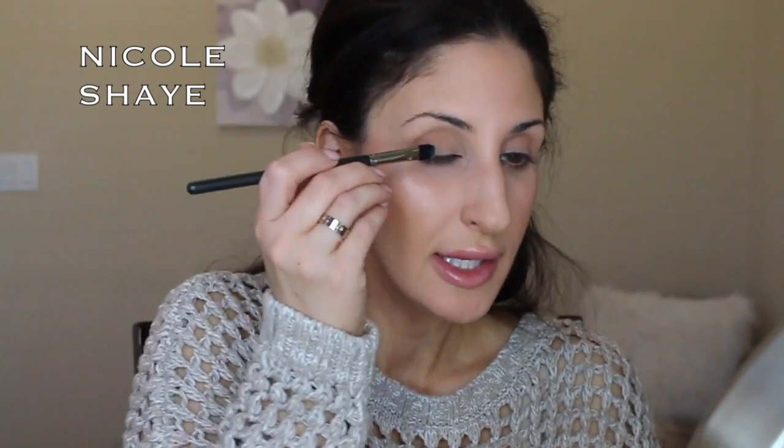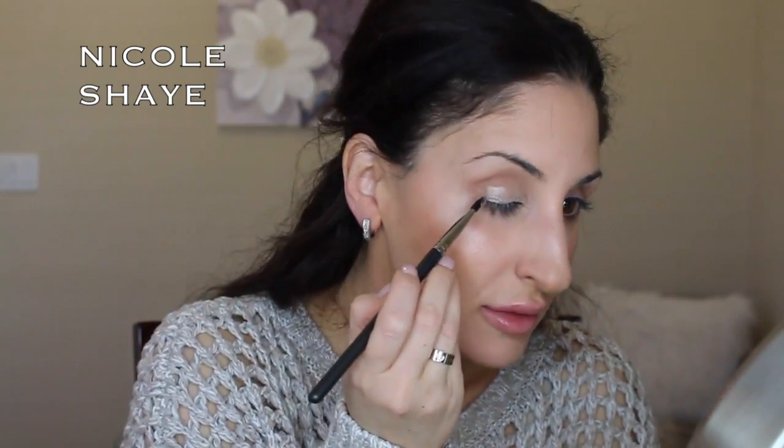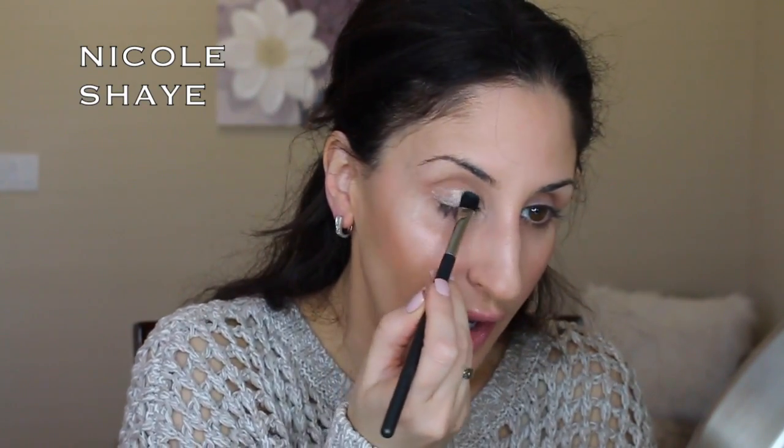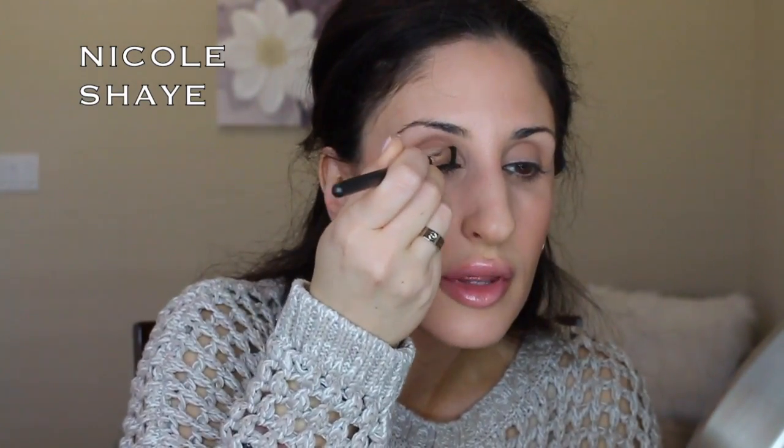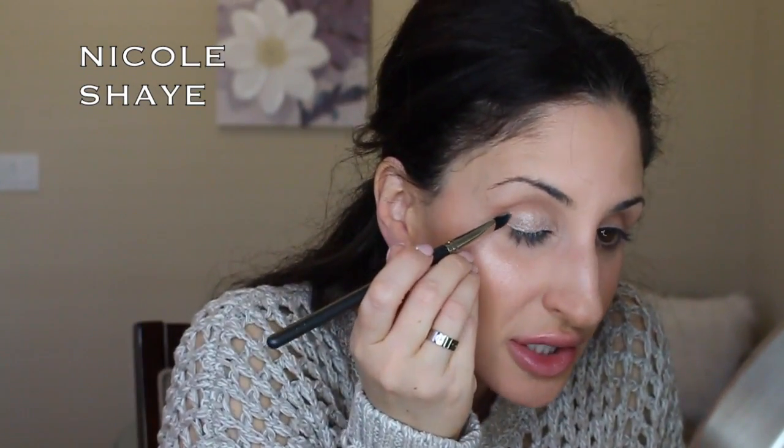So, let's apply. I love this color. It kind of does to your lids what the RMS does to your cheeks.